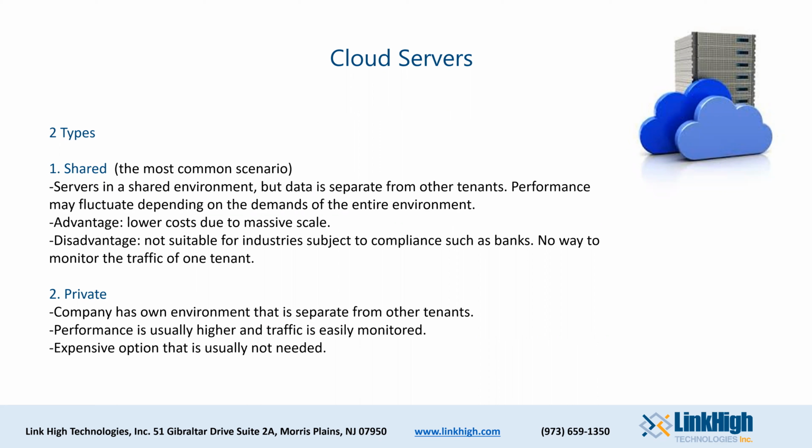Some disadvantages. Certain industries that are subject to strict compliance, such as banks, probably wouldn't use a shared environment, because there's no way to monitor the traffic of one tenant through devices called IDS, intrusion detection systems, and SIMs. But that's for a very small population of the market.